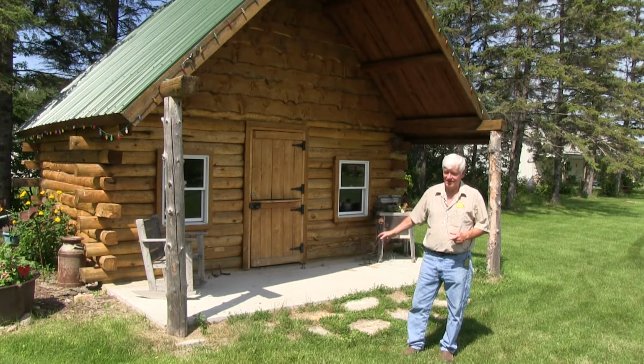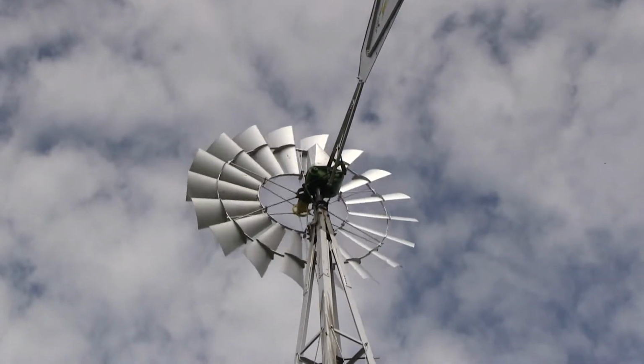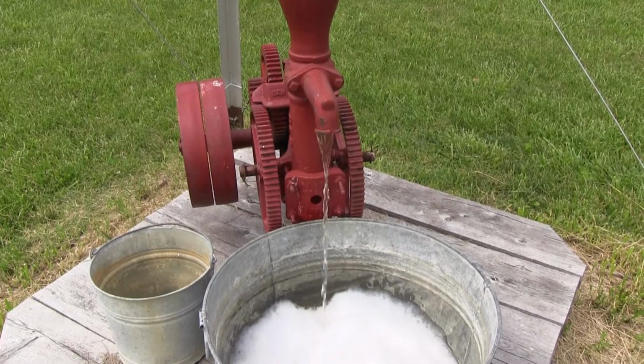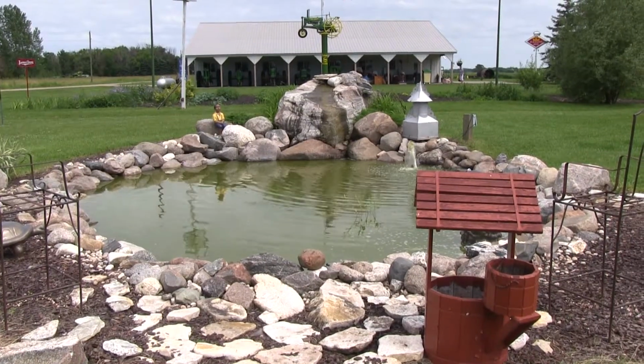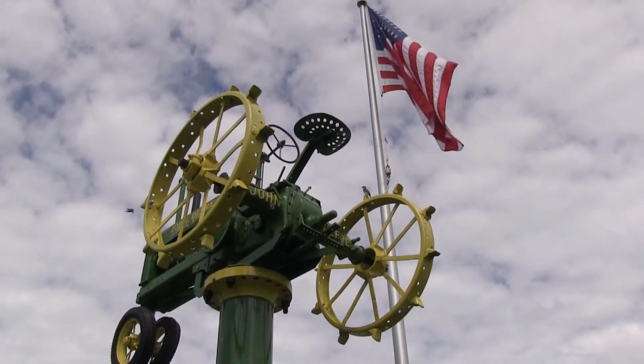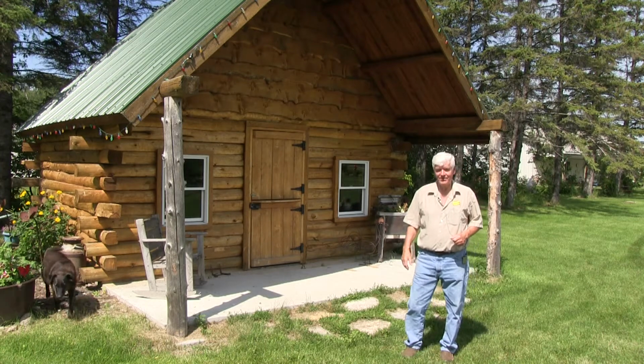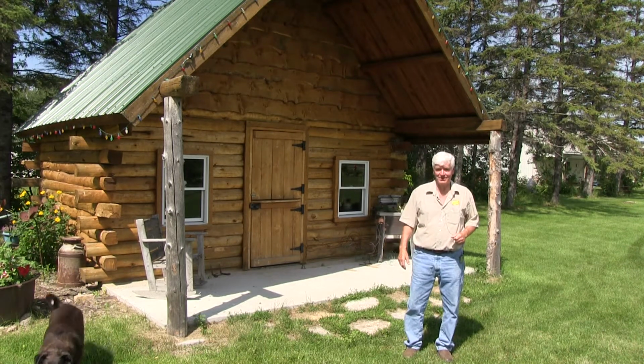It's got all the stuff in, and the tire changer and the gas pumps. And in the back, I have old hit-or-miss motors and a blacksmith shop. And behind that, I have a windmill that actually pumps water and a pond. And that's in front of the museum. And I have a big tractor on a pole. And just more things than you can see in a short period of time.